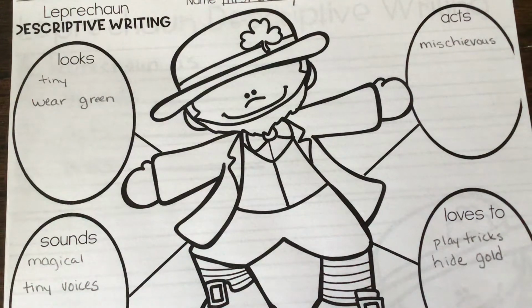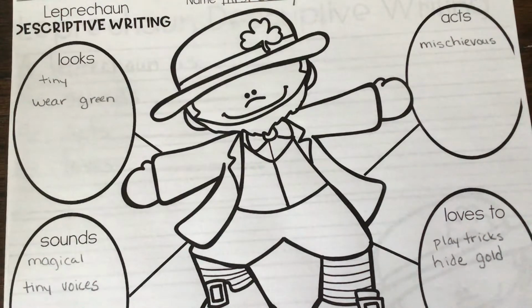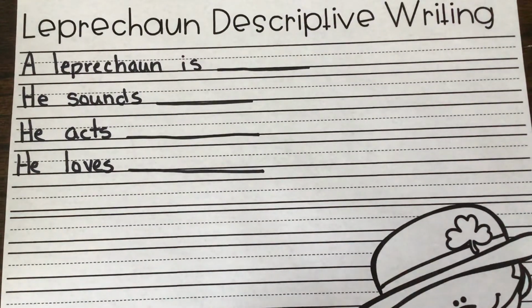After listening to that story, I thought, well, leprechauns probably look tiny and they wear green. They may sound magical or have tiny voices. They may act mischievous. They love to play tricks and they love to hide pots of gold. So now we're going to take all of those thoughts that we have from that story, and thanks to Miss Tunstall, she gave us a lovely little writing that we can put them into. I've done some story starters to kind of help us think about how to put our sloppy copy, as Miss Jansen calls it, together for our writing.